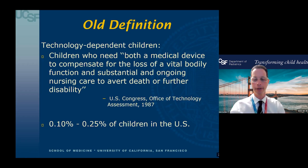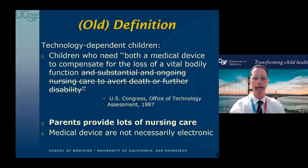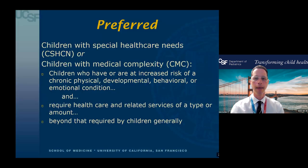It's a pretty dramatic diagnosis, but I also like to point out that this notion of requiring substantial and ongoing nursing care is maybe not as applicable in pediatrics since parents provide a lot of that. I should put that in quotations, nursing care. We know that parents bear an incredible responsibility for children in general, but especially kids who have medical complexity. So the preferred terms that are used now are children with special healthcare needs or children with medical complexity.